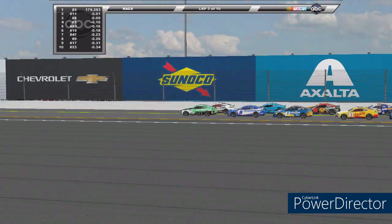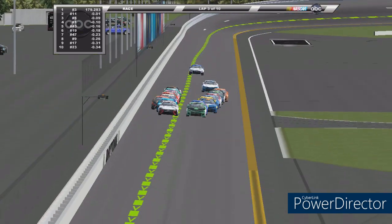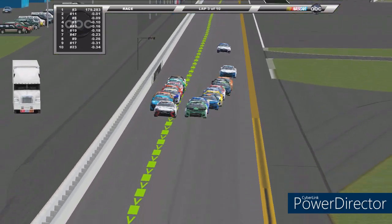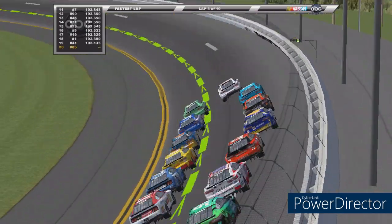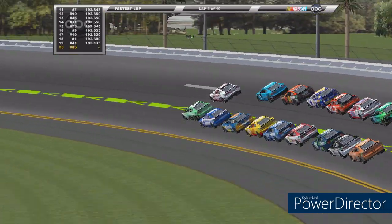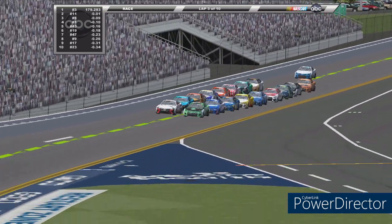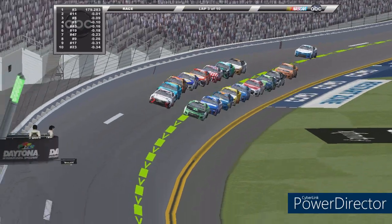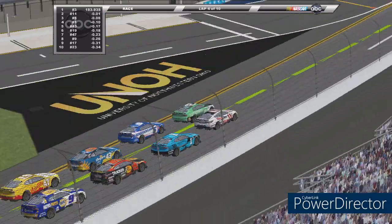As they come down the back straightaway, you can see Ryan Preece is way off the pace and Austin Hill is somewhat hanging on. And the fastest lap of the race is Cody Ware. When you get pack racing, it's really easy to get a really fast lap, even in last place. The leader of lap number 3 is going to be Austin Dillon again, as Denny Hamlin now gets a shove from Ross Chastain.